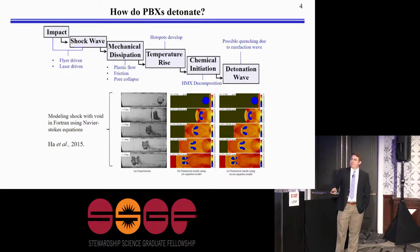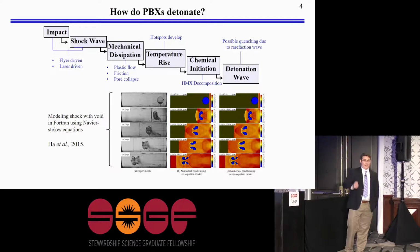There's just a little picture here of somebody, for example, modeling a shock wave going through a single void here, and how it collapses and what happens with the material. You'll notice this looks very much like fluids, because a lot of these are done using hydrodynamic codes, which basically take a solid material, and under high enough pressures, it's close enough to a viscous liquid that that's how you're going to try to model it.